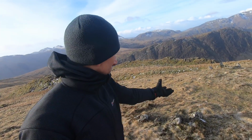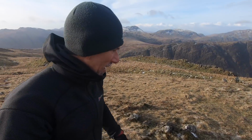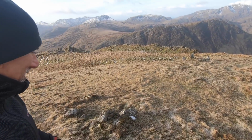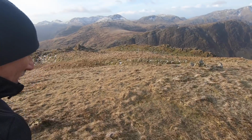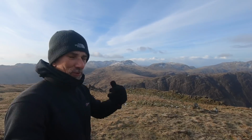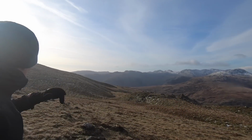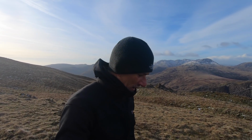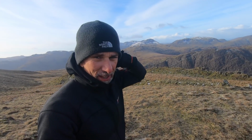Okay, there we are, all packed up. Wasn't too bad in the end. Just my tent's all frozen in the packaging, but yeah, leave no trace, all nice and tidy. And it's 8:15 now, so I took my big coat off because I'll soon warm up when I'm walking back down to Honister. Shouldn't take long, and yeah, we'll start heading back.